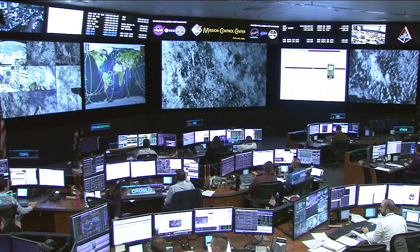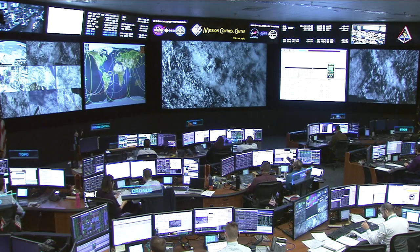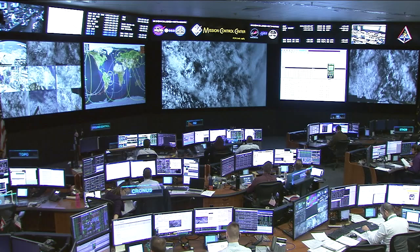Docking is slated to occur this morning at 8:02 a.m. Central after a quick two-orbit rendezvous from Earth to the International Space Station.